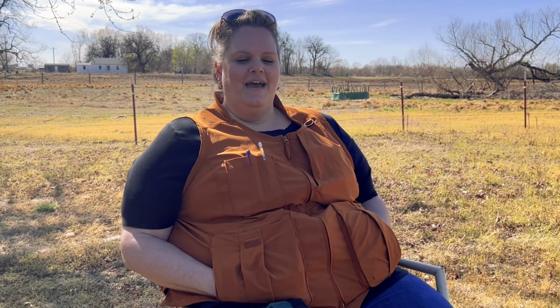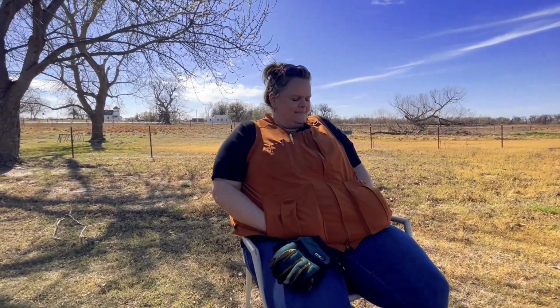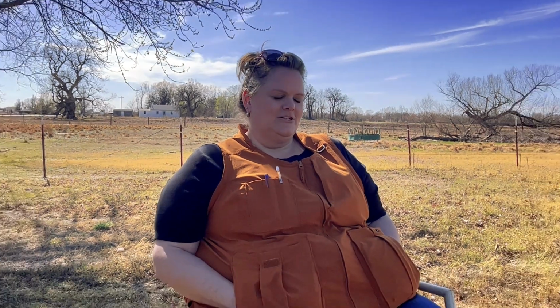Where'd you get it? Well, my wonderful husband got that for me for Christmas. It's a gardening vest from Duluth Trading Company. And I have had my eye on it for a couple of years. Tried it on once in the store and just thought, I'll get that at some point. But John got it for me for Christmas last year.